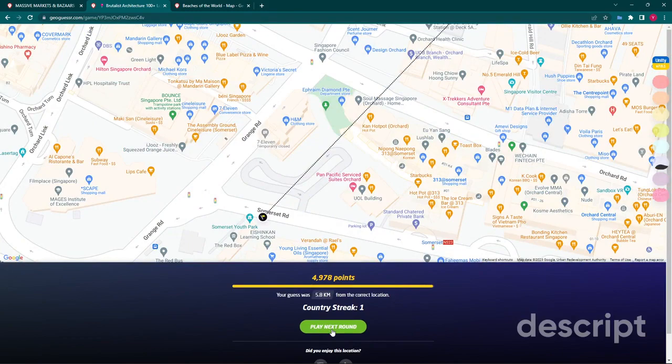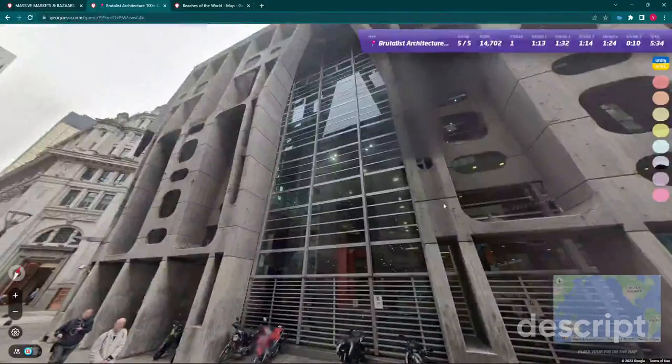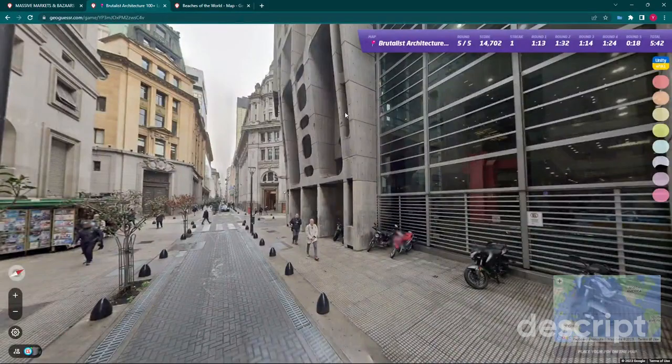Whoa. All right. This is cool. This is what I'm talking about. It's just so dystopian and, I don't know, people find this building style oppressive, but in the right place, in the right landscape, I think they're pretty bloody cool.